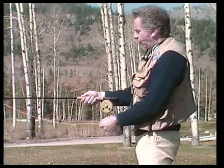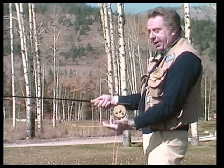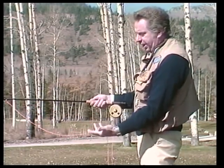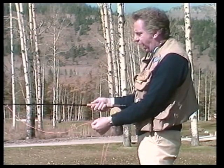While we've been talking about the right hand, the grip, and how it forms the loop, a lot of people forget the left hand is very important in forming a good cast. What it does is control the line. A lot of people forget this, and on their back cast, they break.